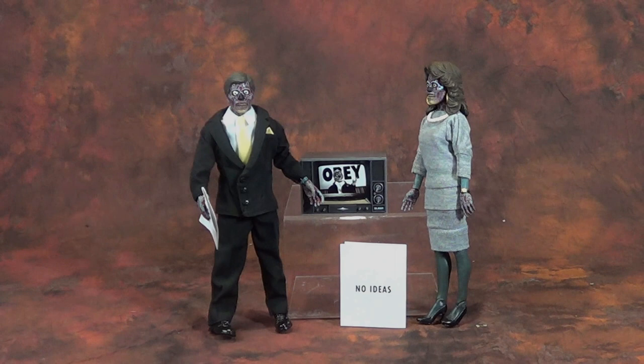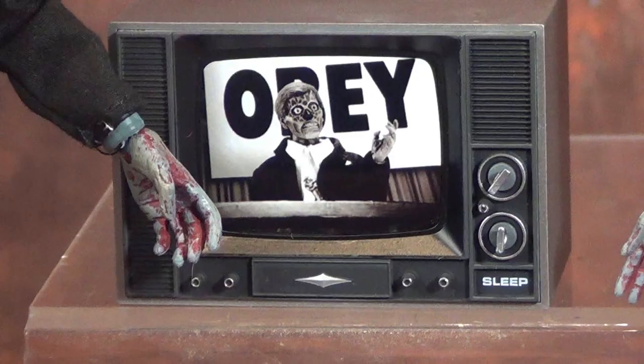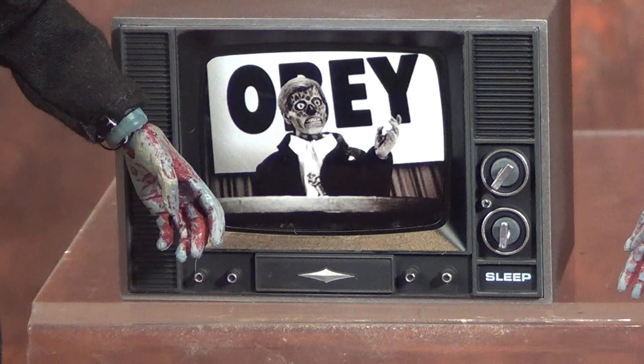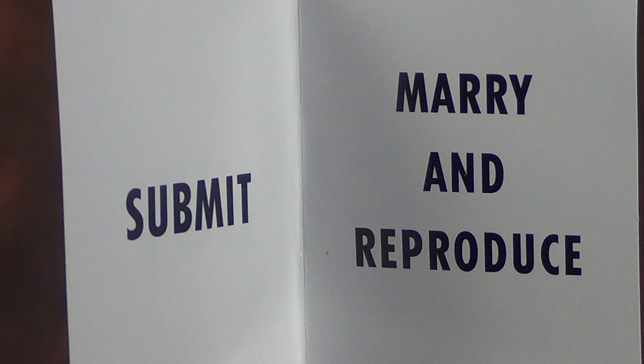And there you have it, the aliens from They Live. First off, I want to talk about the accessories that come with this. I absolutely adore this little television set that it comes with. I plan to use this in future Mint Off Card episodes. And I know these didn't cost very much, but these magazines and newspapers with the various statements in them are a wonderful touch for this set.